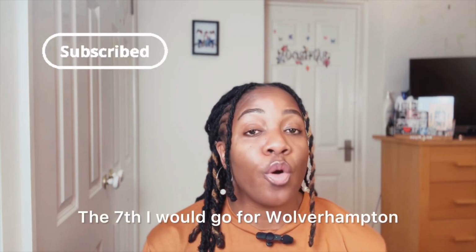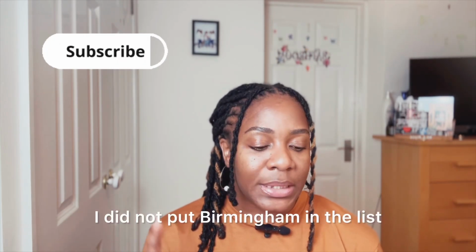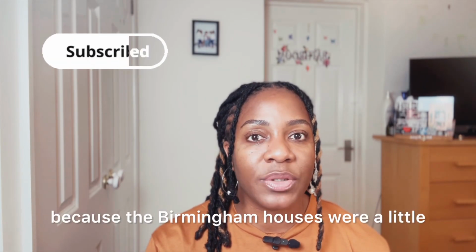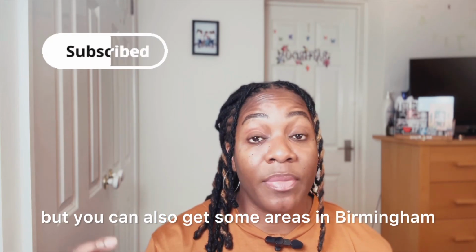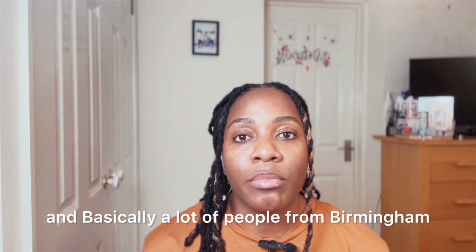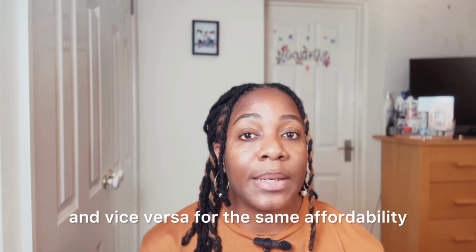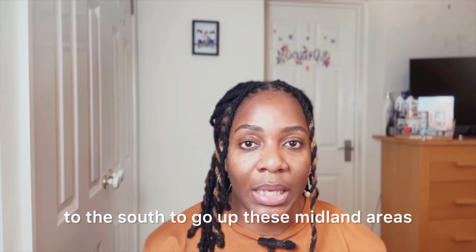The 7th, I would go for Wolverhampton. So Wolverhampton is quite close to Birmingham. I deliberately did not put Birmingham in the list because the Birmingham houses were a little bit on the pricey side, but you can also get some areas in Birmingham that are very affordable. Wolverhampton is very close to Birmingham, and a lot of people from Birmingham move over to Wolverhampton and vice versa for the same affordability, and people move from city areas closer to the south up to these Midland areas because they are more affordable.